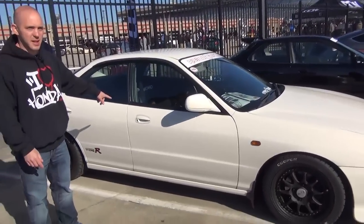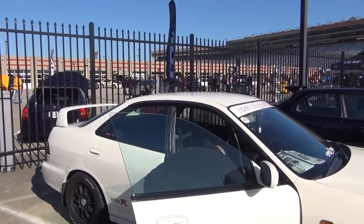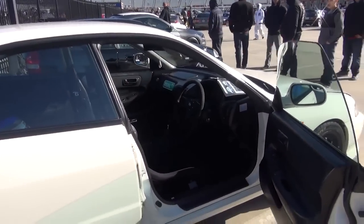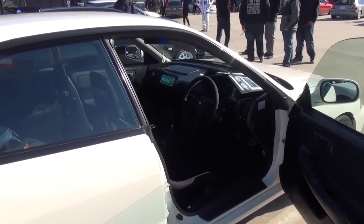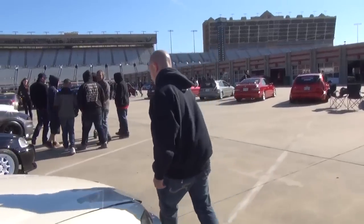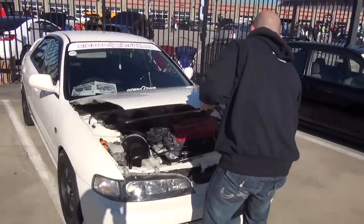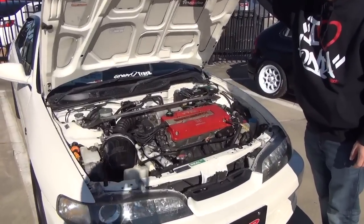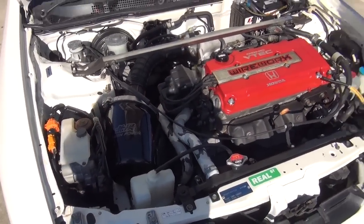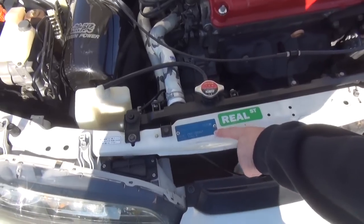You mind if I open the door? Is it unlocked? Yeah. Come check this out. Come around the side. It's rare you ever see a right-hand drive, and then to see a right-hand drive Integra Type R set up like this. It's so cool. Here, come check out the hood. Moving power. And this is here, look. So you guys say this isn't legit. This is legit.